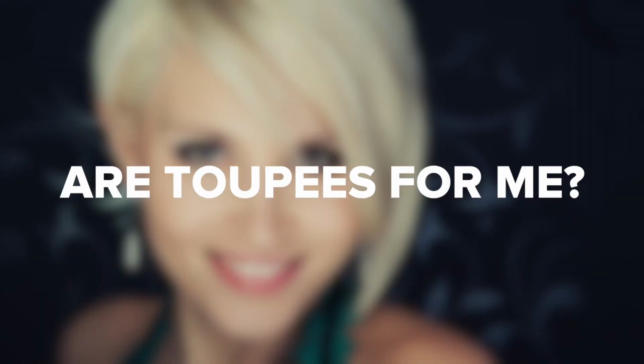Are toupees for me? Wigs, toupees, and hair extensions are for everyone. What's an easier way to change your whole look than by changing your hair? Even the slightest change of hair can make a world of difference. Whether it's gradual hair loss, chemotherapy, or temporary hair loss due to some other medical condition, a toupee can make you look and feel better.